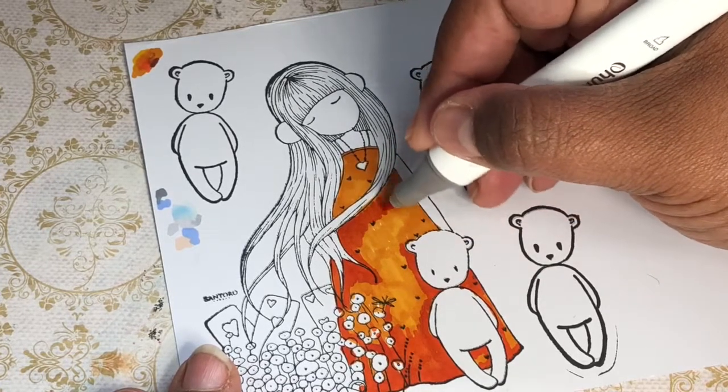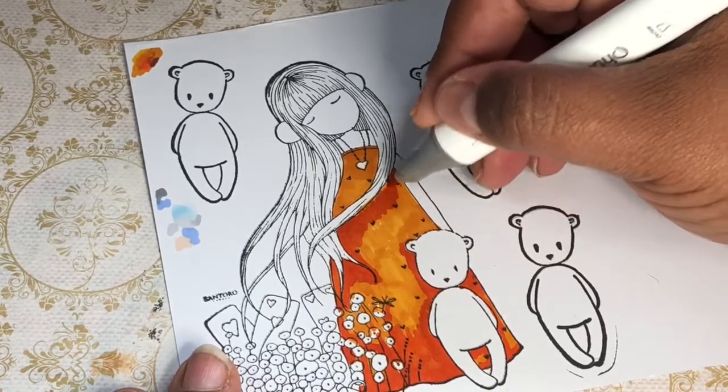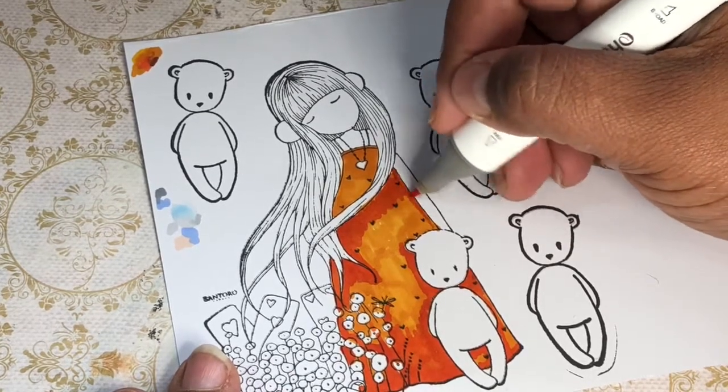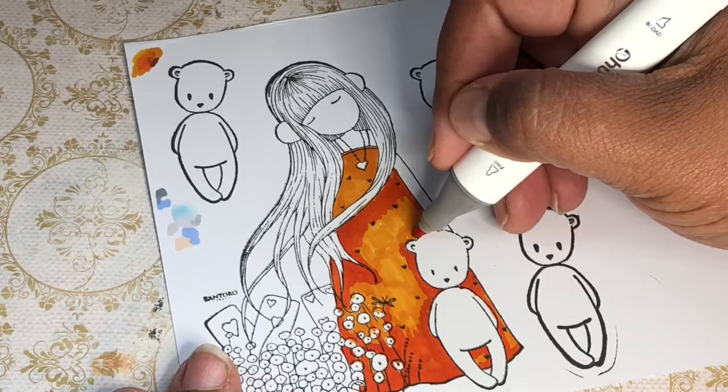You'll have to excuse my squeaky chair and table, because I'm at my craft table and my chair, and it's got everything on it, so it goes squeak, squeak.